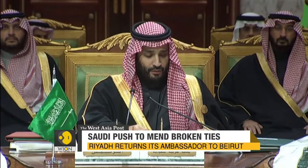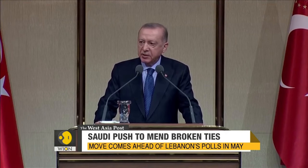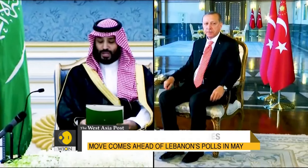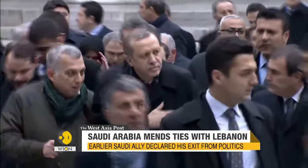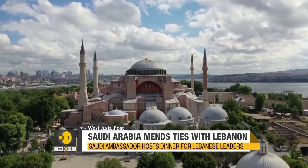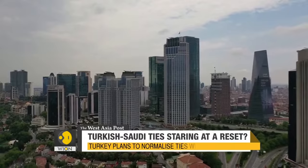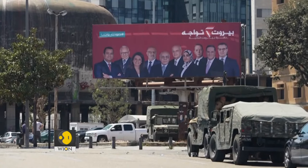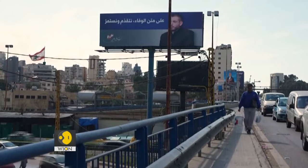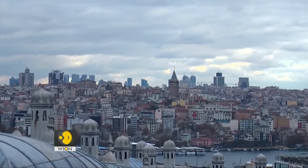Erdogan needs investments, and who better than Saudi Arabia? The Turkish president is all set to travel to the kingdom too, a visit that will likely take place during the holy month of Ramzan. For Turkey, this rapprochement is politically logical. More importantly, it is economically profitable, especially ahead of the presidential elections in January 2023. West Asia Bureau, WION, World is One.